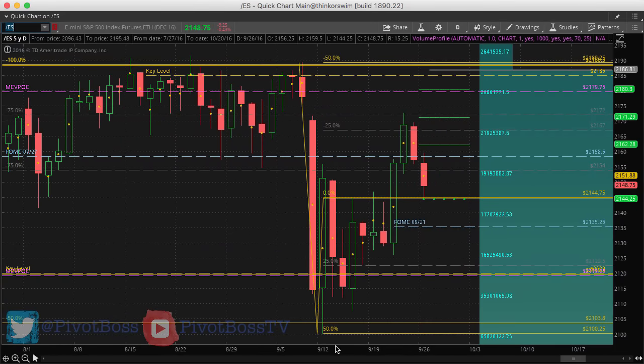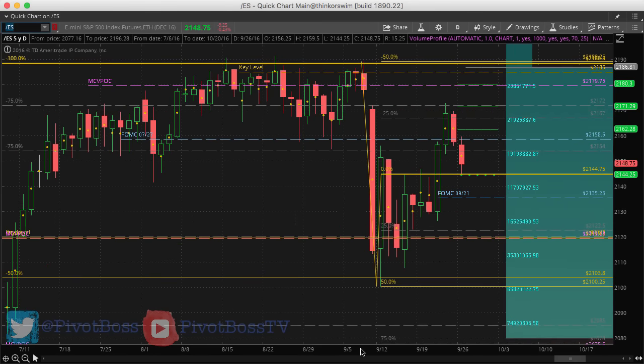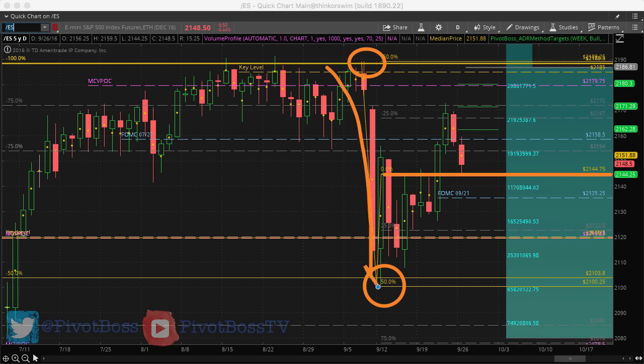Here's a look at the daily time frame of the ES. Right now what we see is price basically holding right around that 2144 key level. That is the midpoint of the big key range that we had after the sell-off and bounce back. The development of this key range, very important.